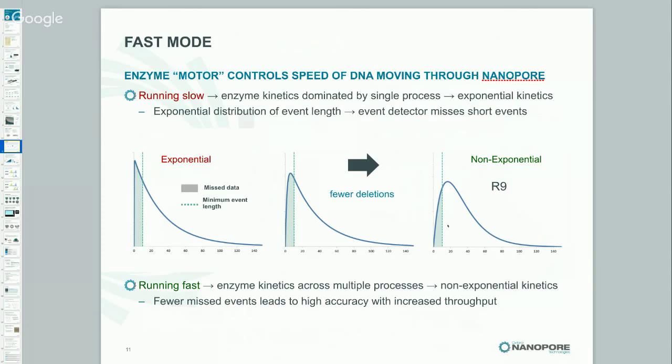So the time domain behavior of some of the newer chemistries is very, very good for us because you just get more measurements of more things. Now, as aficionados will know, the pore measures k-mers anyway, it measures short words anyway. So missing things isn't such a big problem anyway, but this just makes it much better. And having this non-exponential behavior means that we can run things even quicker, we can run things really quickly, such that we don't really miss anything in informatics. So it's all about speed.